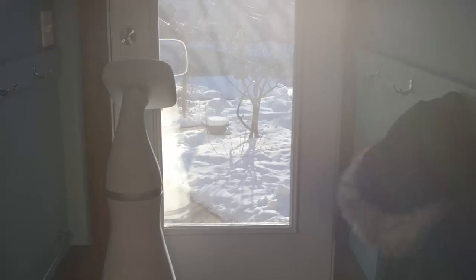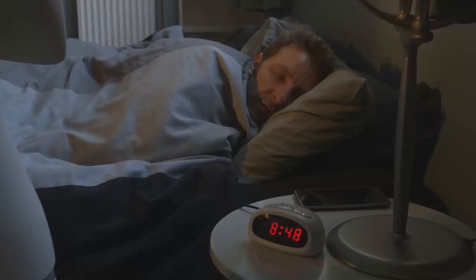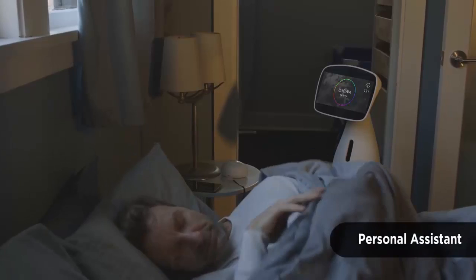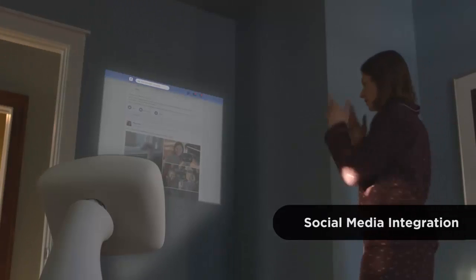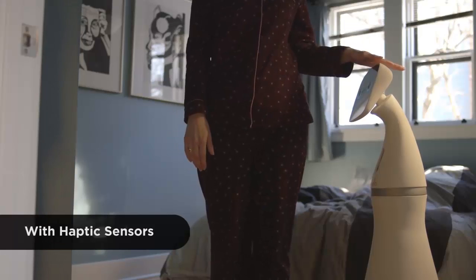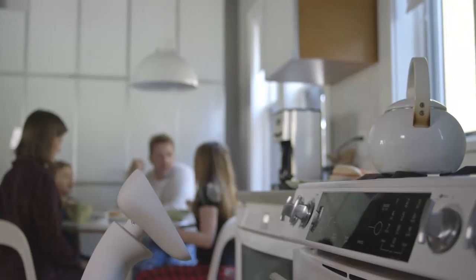Meet Aido. What can I do for you today? Aido is a part of your family. Good morning. He's an intelligent, capable, and affordable companion. He can do just about anything. The help you have always wanted.